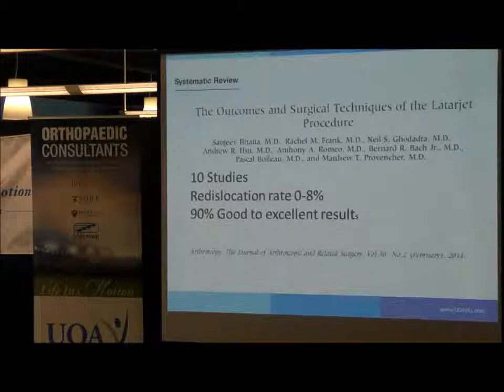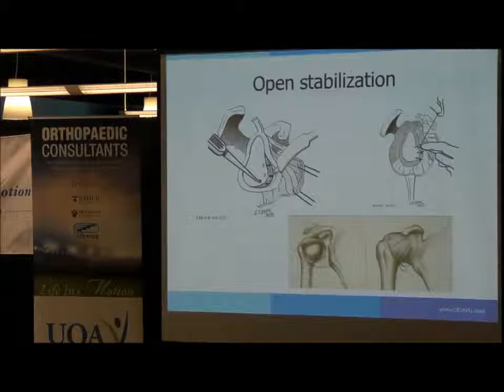The redislocation rates are very low. The outcomes are very good. The problem is you have to be comfortable with the procedure because the complication rate in patients and physicians who don't use it a lot is relatively high. So I'm just going to go over the surgical technique very quickly.